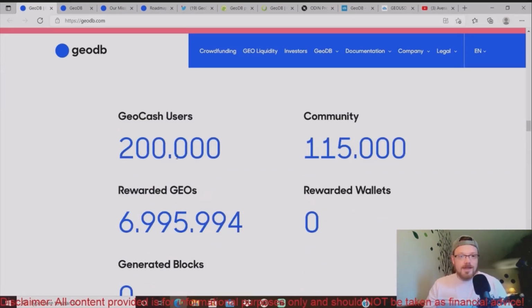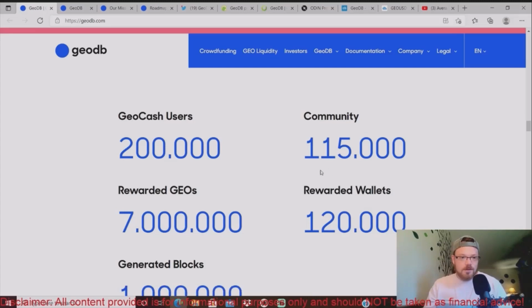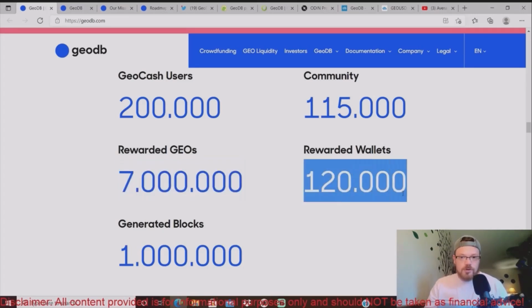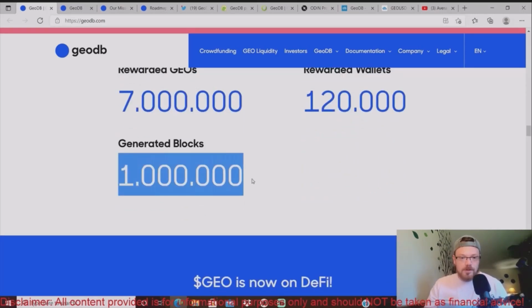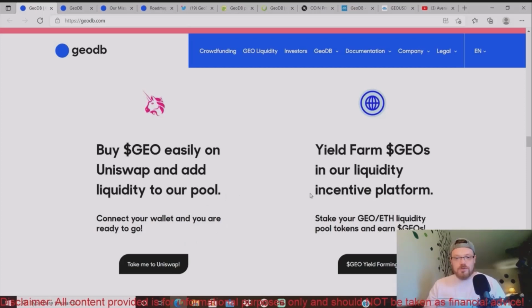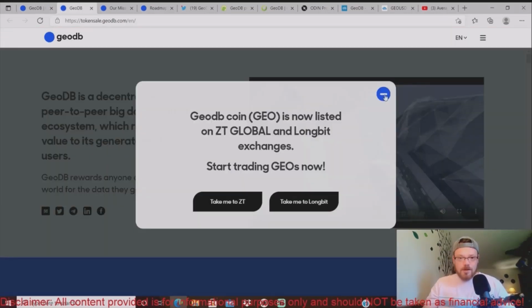So we currently have 200,000 GeoCache users, 115,000 community, rewarded Geos, I believe that is 7 million, rewarded wallets 120,000, generated blocks 1 million. You can see here Geo is now on DeFi. Looks like Uniswap and yield farm Geos in our liquidity incentive platform. Stake your Geo ETH liquidity pool tokens and earn Geos. So you can earn yield from this. You can get it on Uniswap, buy Geo easily on Uniswap, and add liquidity to our pool. Looks like here Geo token is now listed on ZT Global and Longbit exchanges. Start trading Geos now.